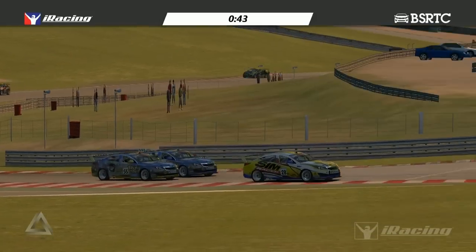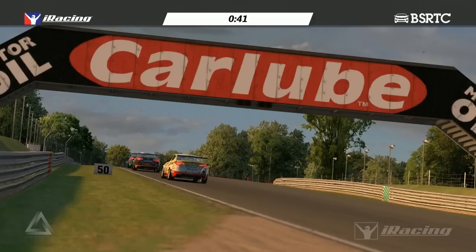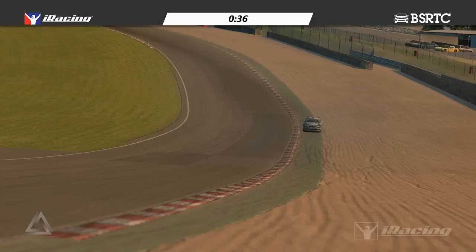It's the iRacing British Sim Racers Touring Car Championship, rounds 9 to 12 on the Brands Hatch Indy circuit in Kent in the United Kingdom.